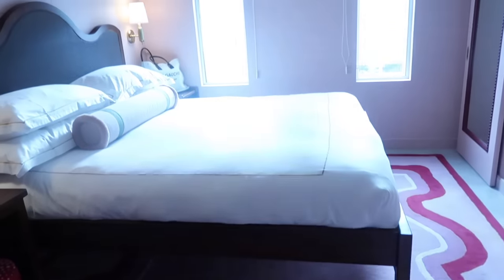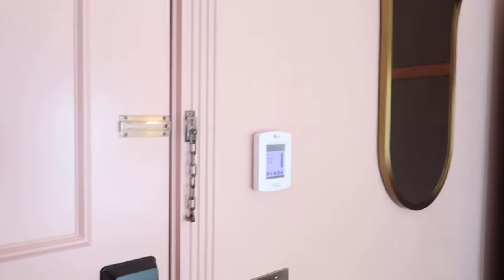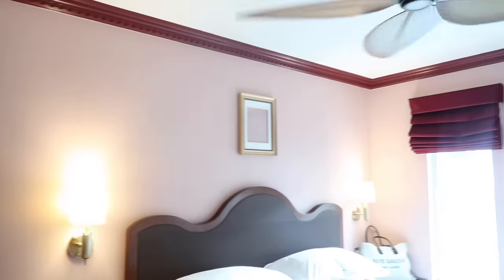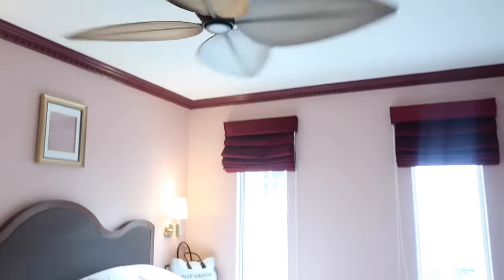Vibes. Okay, the vibes. Let's get into my room tour. My room is pink. It's really cool. When you open the door, all you see is pink. It's a very pale pink though. It's really, really nice. I feel like all of the rooms are kind of different and they have their own character. There is a beautiful ceiling fan, of course.